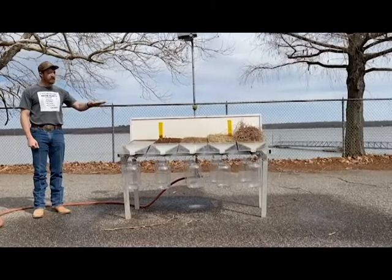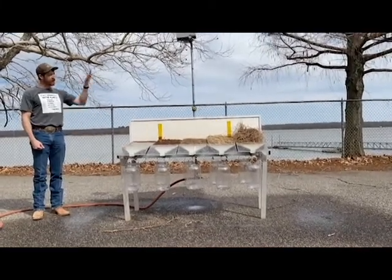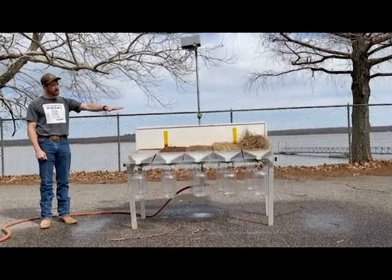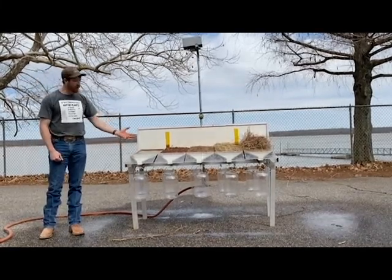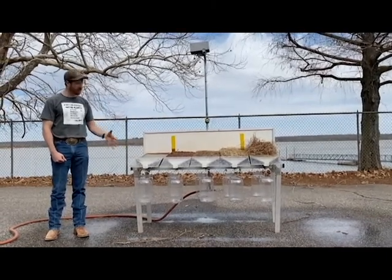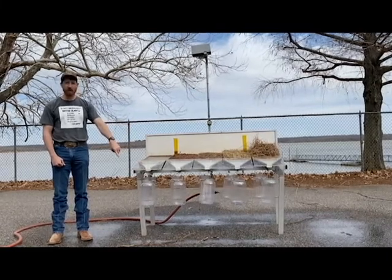So to show how each and every land use is affected by the rainfall in our watershed, we're just going to rain a good old-fashioned Oklahoma thunderstorm on each one of these land uses. Underneath we have jars. The jars in the front will catch the runoff. That is water that's not soaked into the ground. That's water that's not captured by the land uses. And that's what ends up in our storm drains.